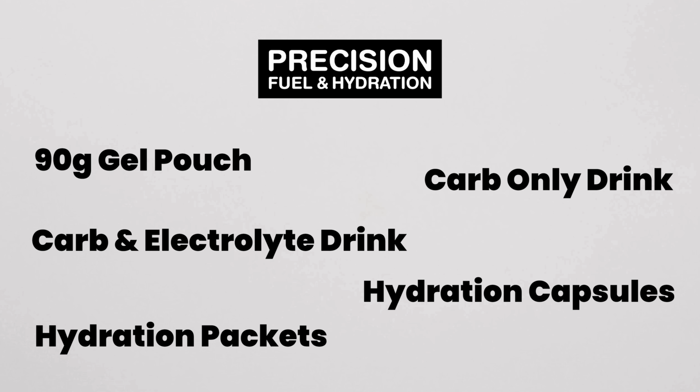They have hydration capsules, so mainly they are electrolyte capsules. You can take a capsule instead of mixing it with water. And they have as well hydration packets. I do have these hydration packets. Usually I use them when I do an ultra run and I need to stop at a station and refill the water. It's much easier to carry a sachet with you, and you just mix it there.